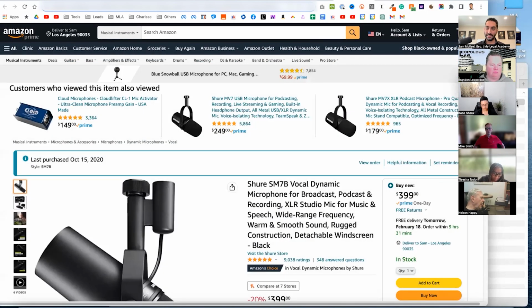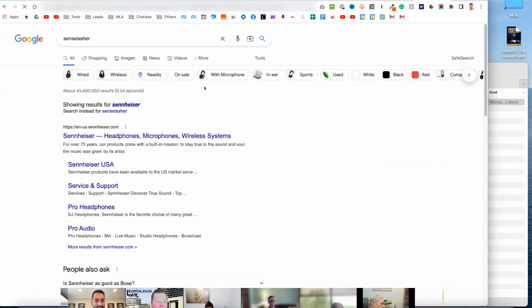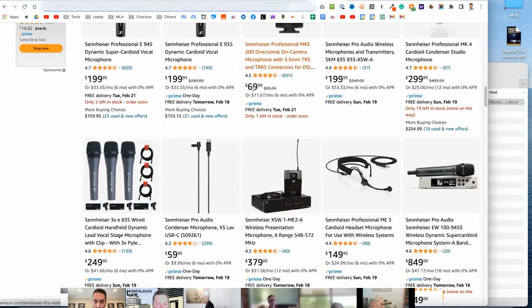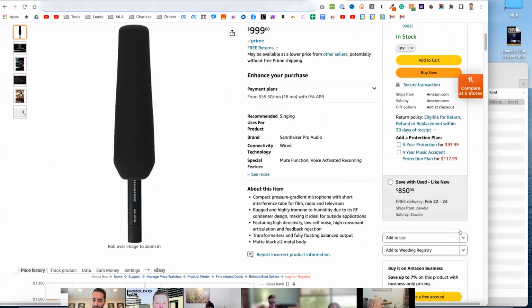The one that I am eyeing is one particular one. Let me share this. It's Sennheiser. What is it called? I don't know how to. There we go. This particular one is probably as good as it gets. This is what I'm eyeing next, which is as fancy as it gets, but definitely overkill.